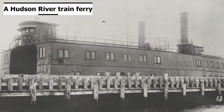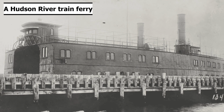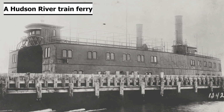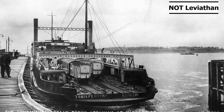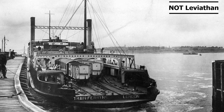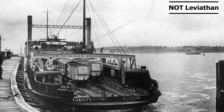An early roll-on, roll-off service was a train ferry started in 1833 by the Monkland and Kirkintilloch Railway, and they had a wagon ferry on the Forth and Clyde Canal in Scotland. The first modern iteration of train ferry was Leviathan, built in 1849 for the East Coast main line of Edinburgh, Leith, and New Haven Railway.